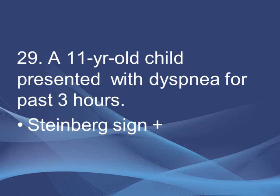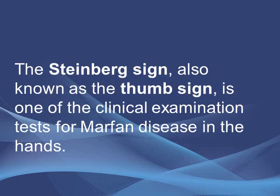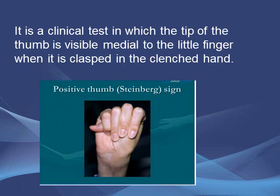An 11-year-old child presented with dyspnea for the past 3 hours. Steinberg sign was present. So what is Steinberg sign? It's also known as thumb sign, one of the clinical examination tests for Marfan disease in the hands. It's a clinical test in which the tip of the thumb is visible beyond the little finger when it is clasped in the clenched hand.